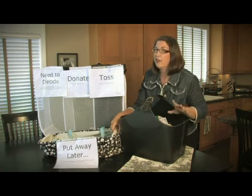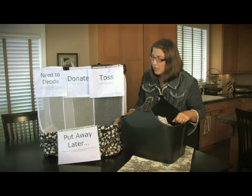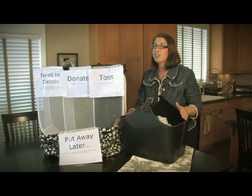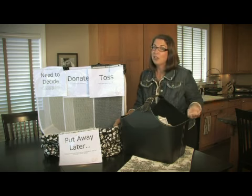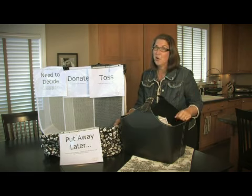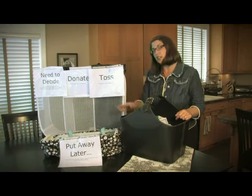Another item, and I think the most important item in keeping your room organized, is the put away later, which is similar to the catch-all. So you're going to find things that just need to get put away. If you leave the room to put something away while you're trying to clean it up, you'll get sidetracked and you won't come back. So put it all in here and then deliver it to the room.